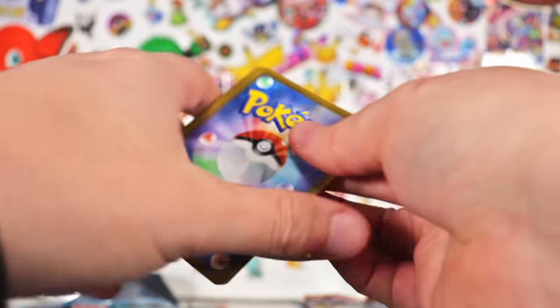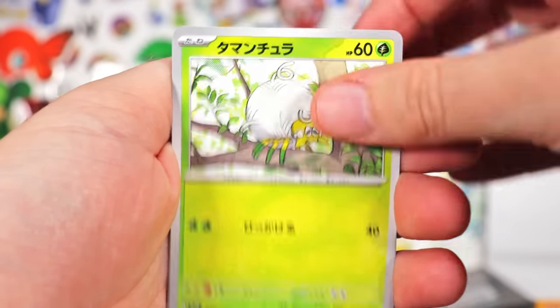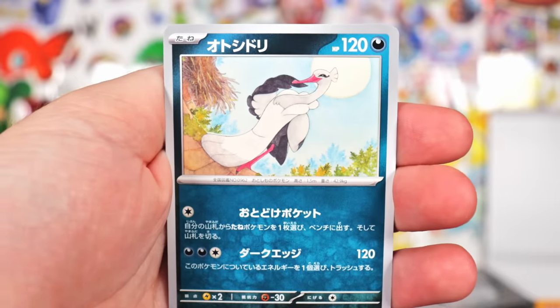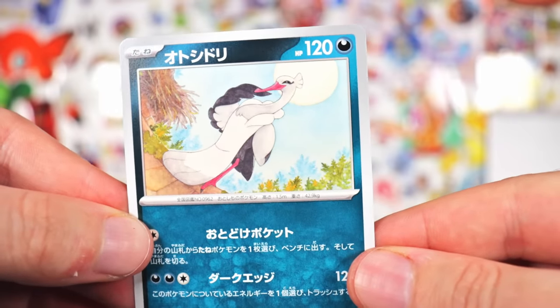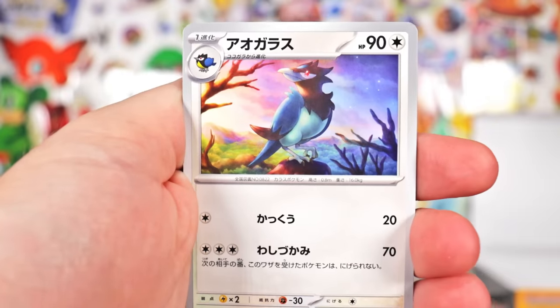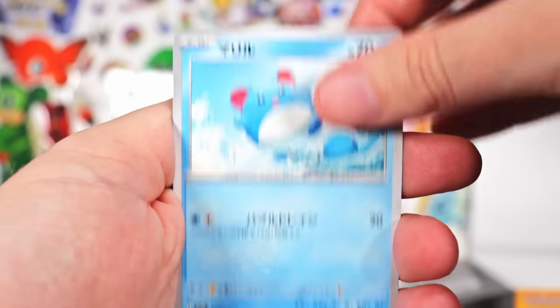Here we go, back to Clay Burst, back to the lottery ticket, another crack at fortune. Here it is, Spidops, we've got Sneasel, we've got the flesh-like sandcastle Pokemon. The beautiful Swanna. I think this is Bombirdier. Back to the snow. Alternating rapidly between the desolate desert and the freezing snow. Bird. Bee. Very cute. Combee.